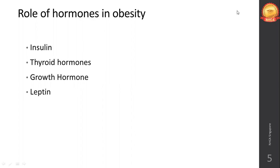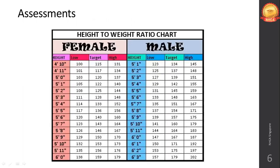So yeah, that's about the role of hormones in obesity. Now the assessment of weight for male and female. The weight is given here in pounds. The height is given not in centimeters, it's in feet and inches. So you can convert this weight into kilograms. Just use Google.